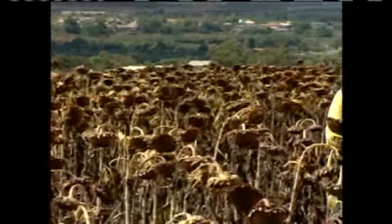This is a field of a dwarf variety of sunflowers. It took 3 months to get it to this point, and after today, we'll see just how well it stacks up.